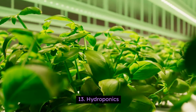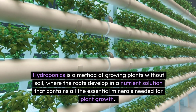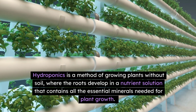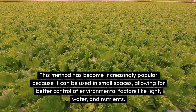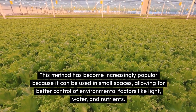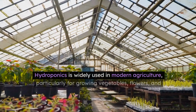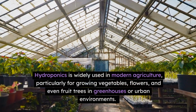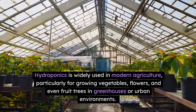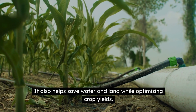13. Hydroponics. Hydroponics is a method of growing plants without soil, where the roots develop in a nutrient solution that contains all the essential minerals needed for plant growth. This method has become increasingly popular because it can be used in small spaces, allowing for better control of environmental factors like light, water, and nutrients. Hydroponics is widely used in modern agriculture, particularly for growing vegetables, flowers, and even fruit trees in greenhouses or urban environments. It also helps save water and land while optimizing crop yields.